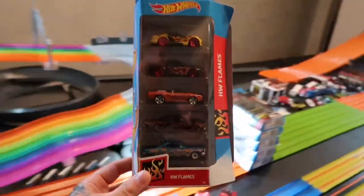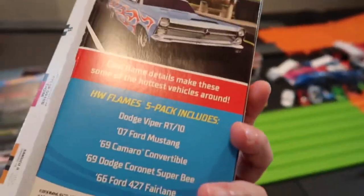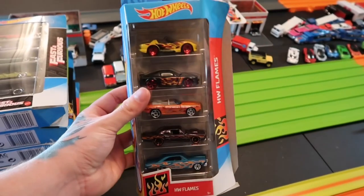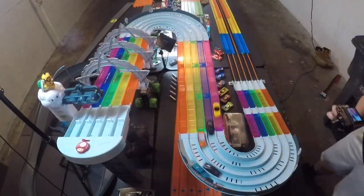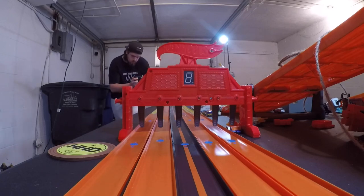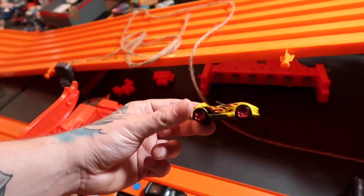We got another Hot Wheels Flames 5-pack. Looks like we got a Dodge Viper, a Mustang, Camaro convertible. Is that another Barracuda? And is that a Galaxie? Let's look on the back. Oh no, it's a Fairlane, sorry. And that's a Dodge Coronet Super Bee. Okay, I was wrong. I love these cars though. Vroom vroom. Ah, a little Dodge Viper that could. I love it. Ketchup and mustard, baby.